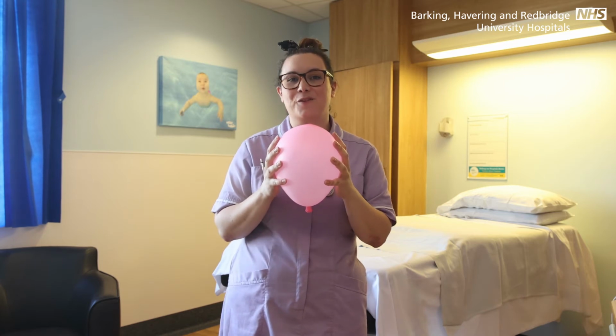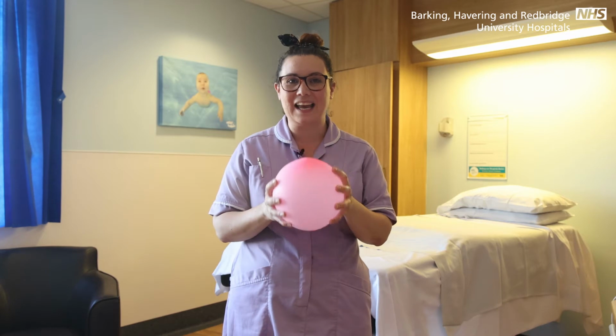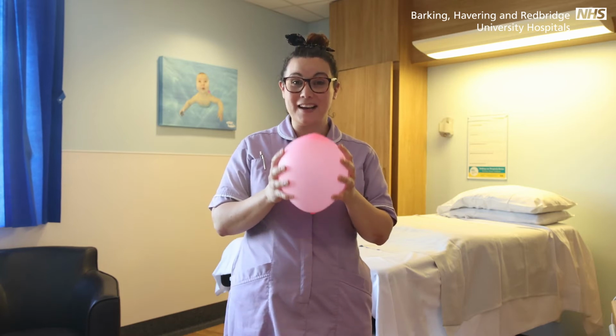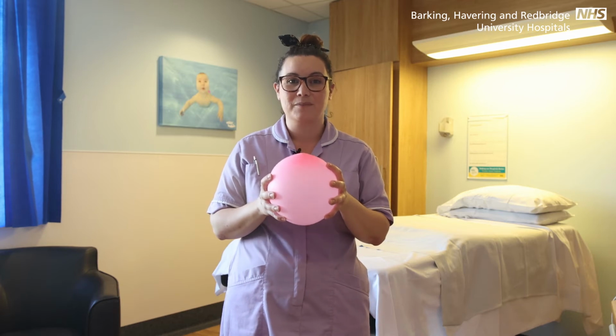Contractions are positive. We welcome them and we want them. You have to remember your body is doing exactly what it's designed to do. We need to use them and we need to work with them. For any muscle to work effectively, what does it need? It needs oxygen, and the uterus is no different.